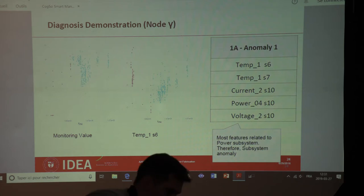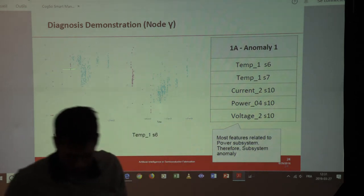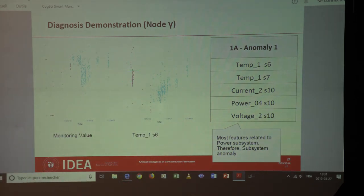Okay, this is another one. In this one, once again, we see this monitoring value spike, and we look at the temperature, and it was over here, and now it's here. The temperature's messed up, and we're seeing all these power subsystems. They measure different ways. Temperature is the result of the power. Current is a measure of power. Power and voltage, these are all measures of power. And it's saying, in steps 1 and 2, steps 10 and 6 and 7, I'm not liking that. So it's saying there's something up with your power subsystem, you should check it out.